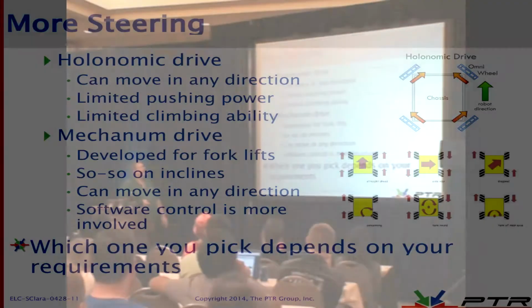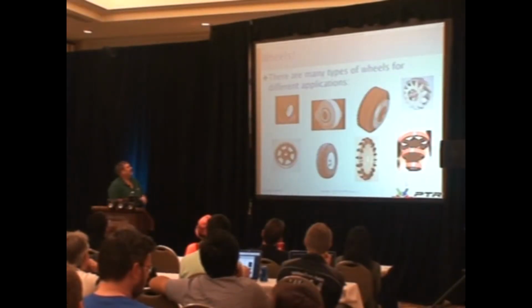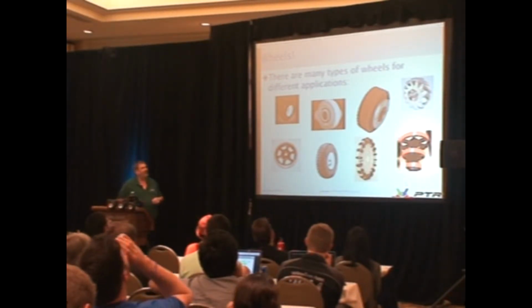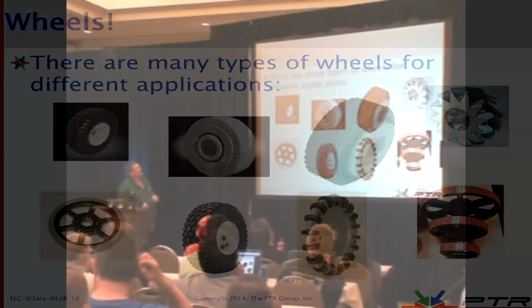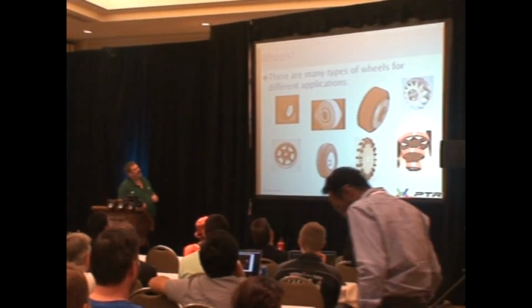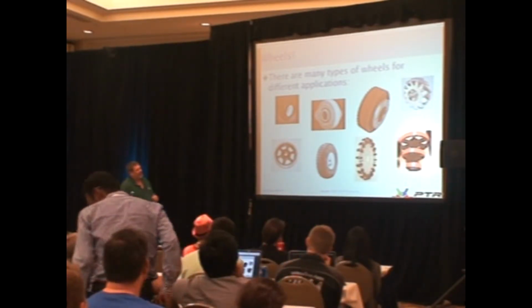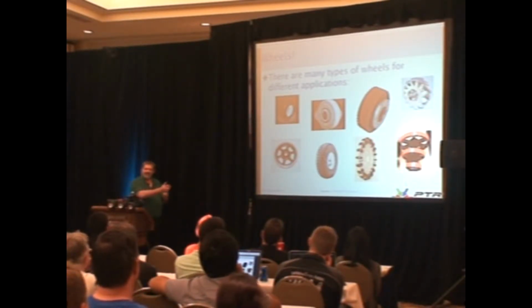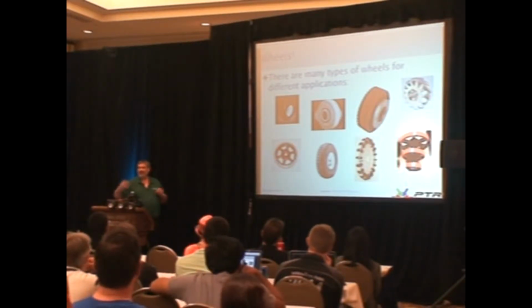All right, so which one do you pick? Well, it depends. The easiest, simplest one is skid steer. We have to think about wheels, and you think, well, how many options are there for wheels? Well, there's a lot of them. We have some simple plastic wheels. These are, of course, wheels like you would find on rollerblades. This is a holonomic wheel. This one turns this direction, but you can push it sideways because these little rollers don't provide any resistance to sideways pushing. For turning, it makes these holonomic wheels very easy to work with.